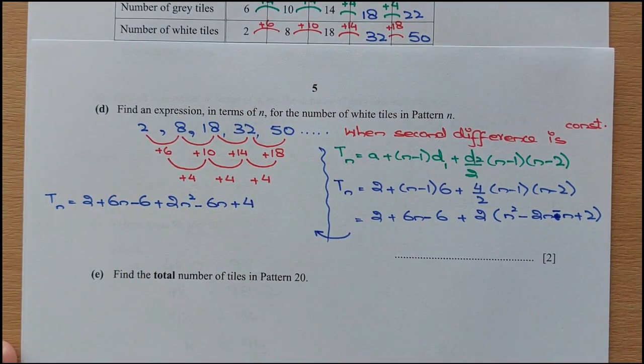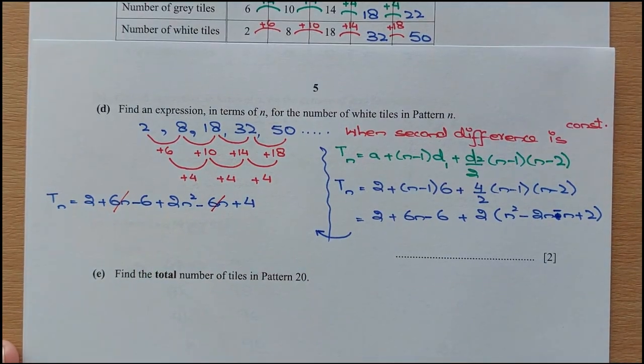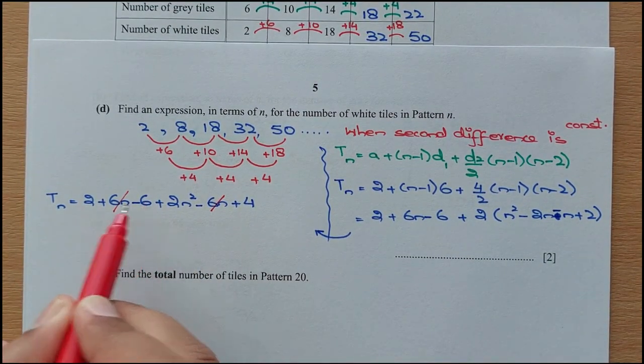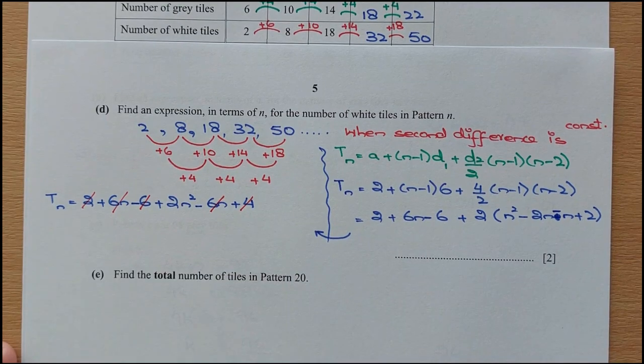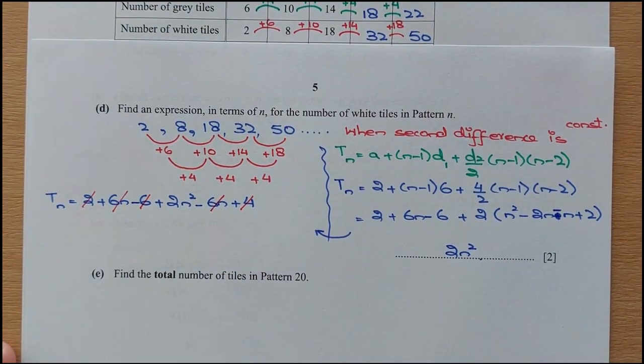Right. So now we have positive 6n and negative 6n cancelled out. And 2 minus 6 is minus 4. And now this minus 4 and plus 4 is cancelled out. So the nth term you can see is just 2n square. So the answer is 2n square for white tiles, right?